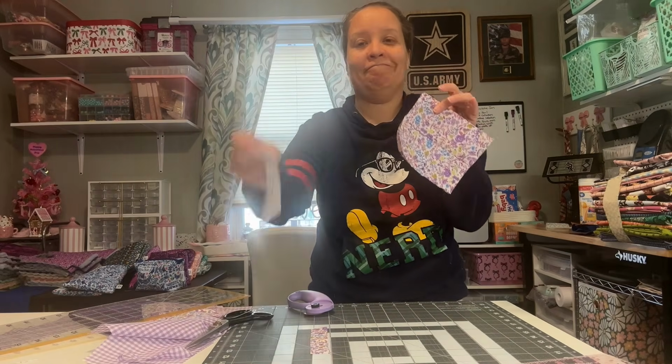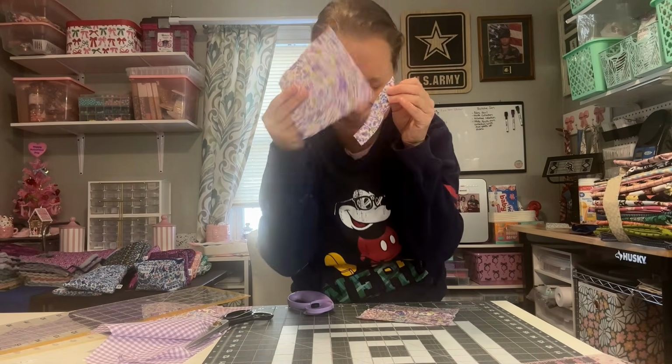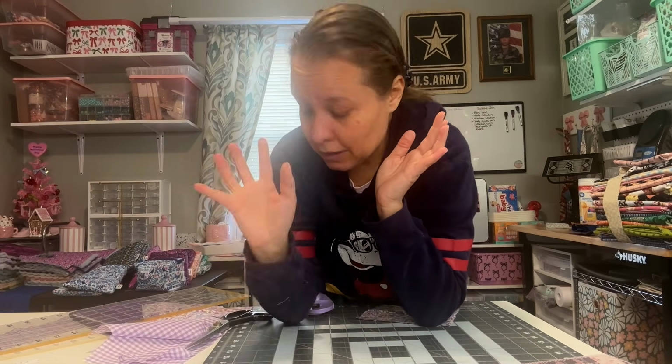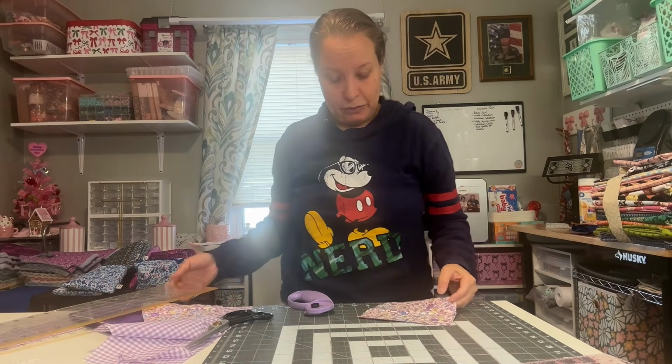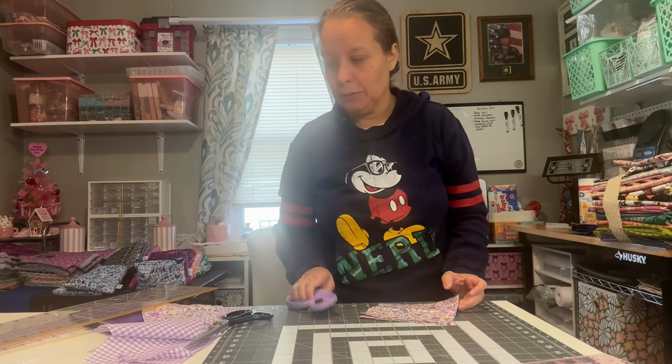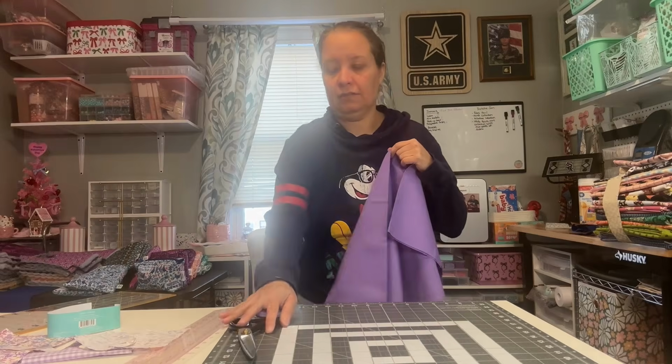Look, I messed up. I cut it too short. Oh my god. My son was down here, he was talking to me and I messed it up. So yeah, now you can actually make 3 wallets out of it, but I screwed that up.